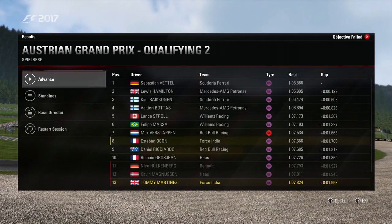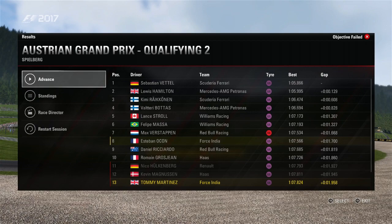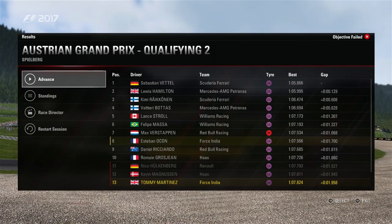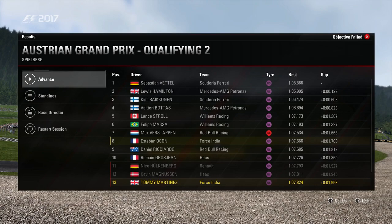Now I don't know what's going on there. Obviously the AI have improved their lap times compared to Q1, but still it's very dodgy. I couldn't really improve that lap. I was better on the Q1 lap though, so that's not too bad. But other than that, that was the story of qualifying for Austria, and we're now going to move into the race for round 9 of the season for the Austrian Grand Prix.